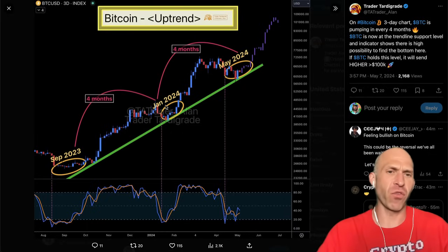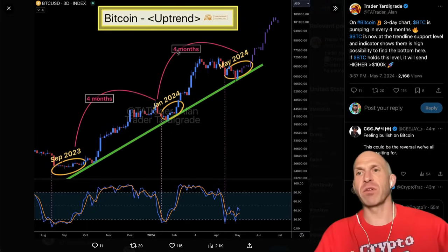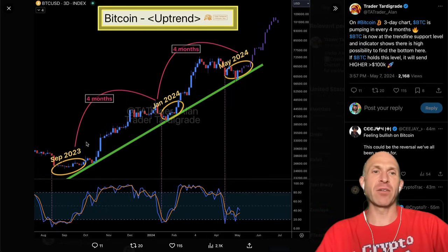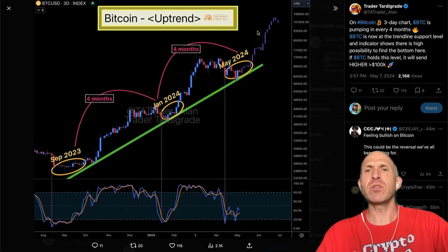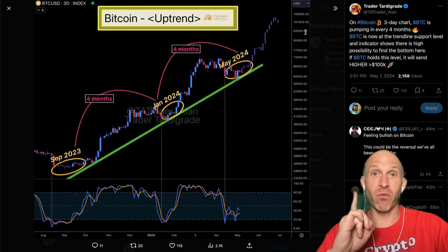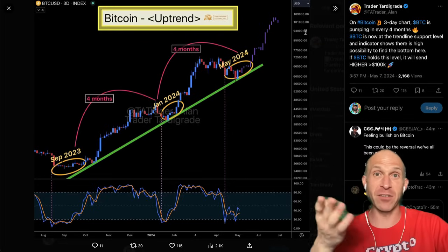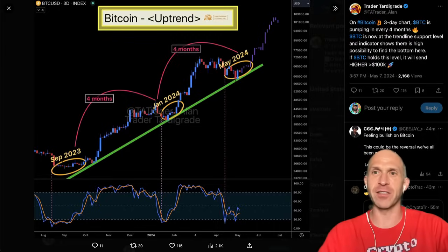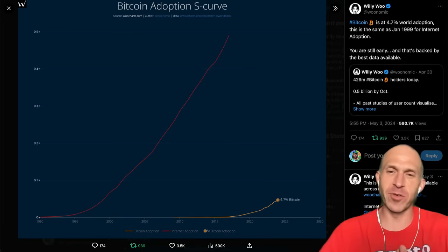As a matter of fact, so far this bull run, pretty much every 4 months on the 3-day chart, Bitcoin finds trendline support and then has a little uptrend that lasts about 4 months. Now, this one, we're finding support here in May, and then we'll see a bit of a pump over the next few months and then coming back down 4 months from now, which is September, before taking off for the absolutely massive candles that I was talking about earlier. Gosh, it all comes together when you start looking at these charts. I feel like Charlie from Always Sunny in Philadelphia.